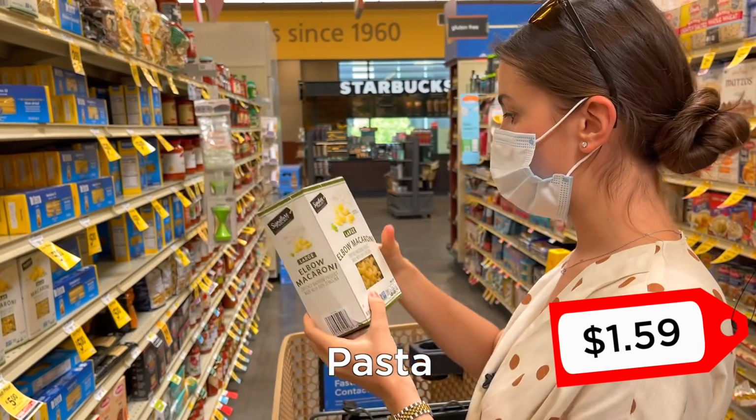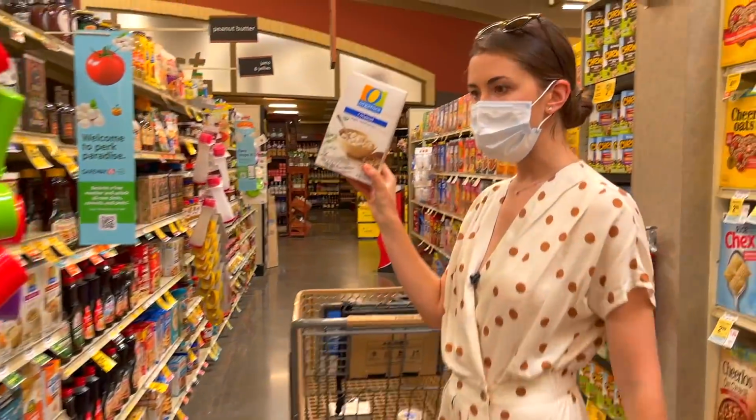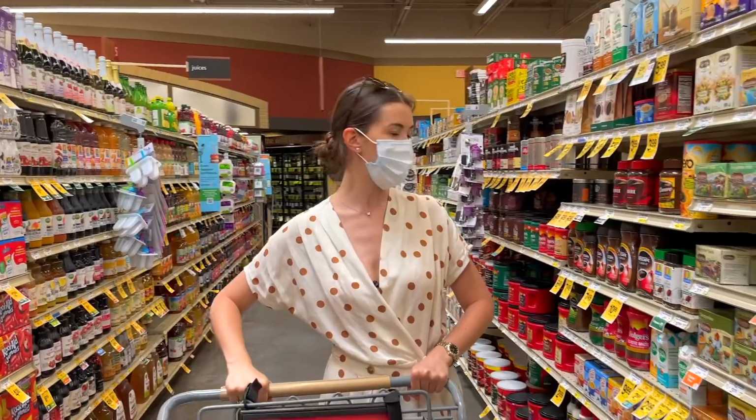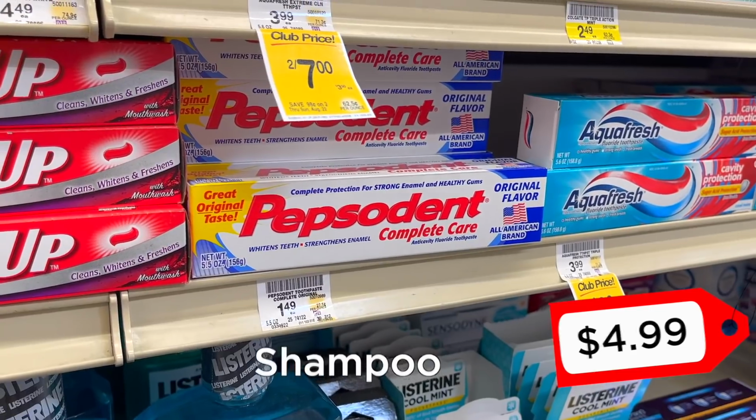$1.59, my favorite pasta. Instant oatmeal, $3.29. Tea for $3.79 for 20 bags. Shampoo, $4.99.